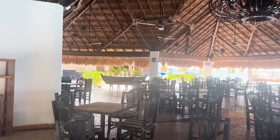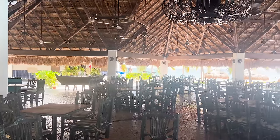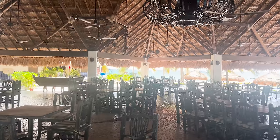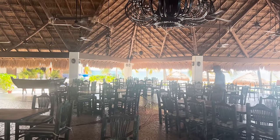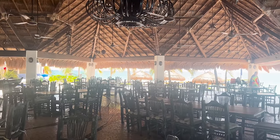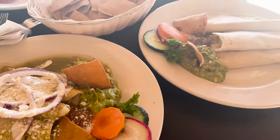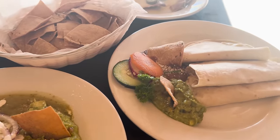After a second cocktail, it was time for lunch. You can order lunch anywhere, at your palapa, at the bar, or at the restaurant. The restaurant is right next to the pool, and it was pretty empty the day we were there. Most people were eating at their beach loungers. The daily fee includes a 4-course lunch. We opted to have ours at one of the tables at the bar.